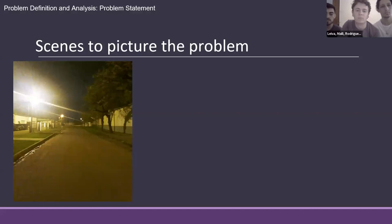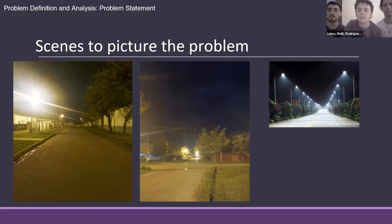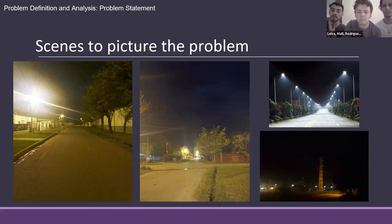And also a similar picture. In this picture is the main street of the industrial park, and there is no movement of people or cars in the nighttime. And the last one of the pictures is the surrounding area of the industrial park. This picture shows the lack of infrastructure and the lack of illumination, the street lights.